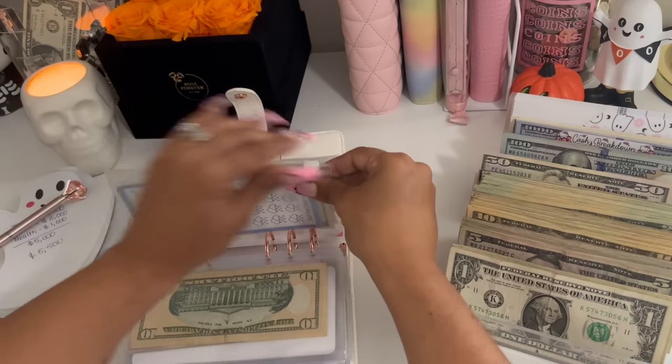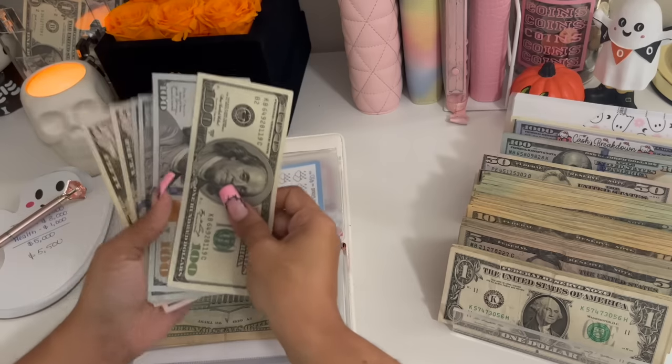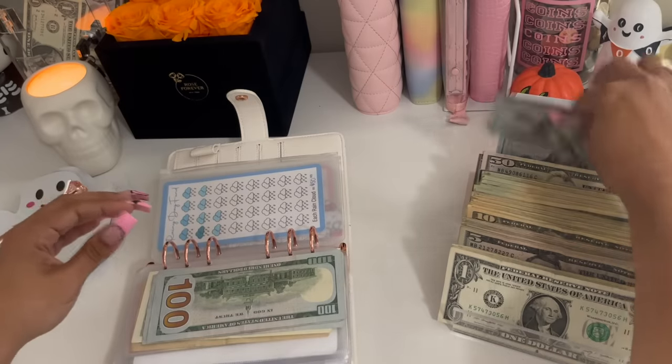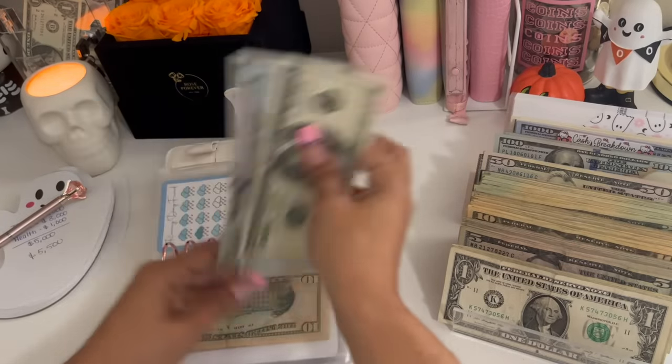Okay, rainy day. We have 1, 2, 3, 4, and 5. So we'll take those 250s and we'll give it 100. 1, 2, 3, 4, and 5.